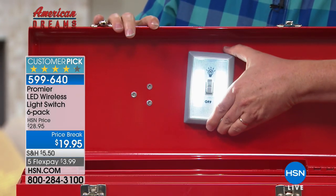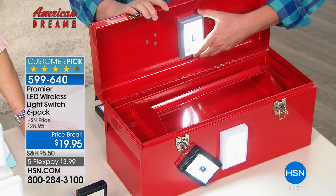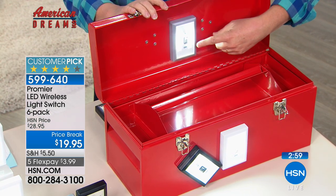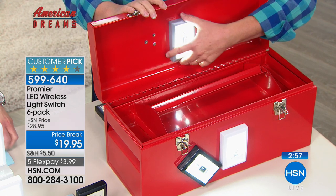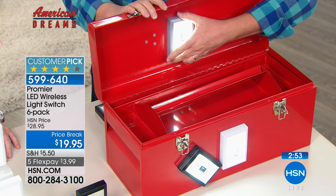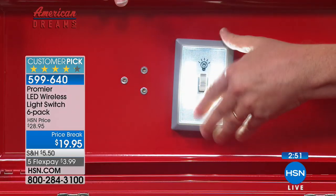See, I love that little magnet. I love it. The magnets on the back are so smart. Think about it. They give you three different ways to mount. Again, if you're just joining us, this is peel and stick. These are battery powered. So if you've gotten battery powered LEDs in the past and you're like, you know what, Matt, they're not bright enough. You know what? Those are the old fashioned LEDs.